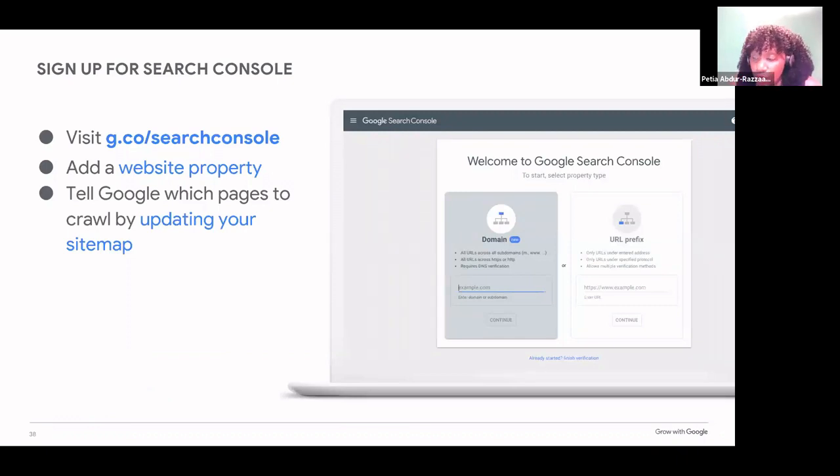To sign up for Search Console, you can start by visiting g.co/SearchConsole. You will need to add a website property, which is really just the website address. You can either add the entire website or add specific parts of the website. A lot of people are interested in, say, the e-commerce part. I would recommend adding the entire website, but you can choose either. Once verification is complete, your account will be ready and it will start collecting data for your reports. By all means, visit the help center and get as much information as possible about how this works.